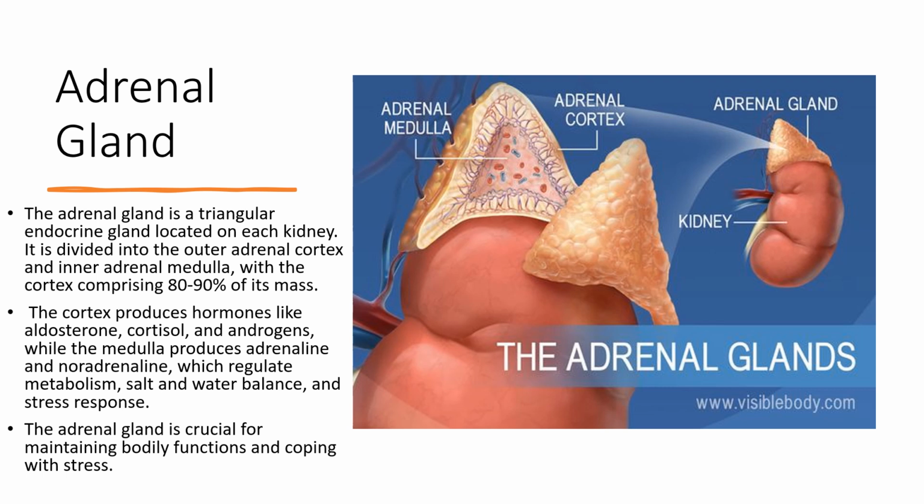the body. The middle zone is the zona fasciculata, which produces the hormone cortisol, which helps regulate metabolism and the immune system. Coming to the innermost zone is the zona reticularis, which produces androgens, which are male sex hormones that are also present in females.